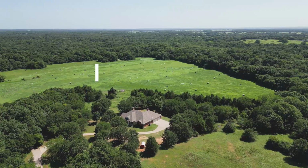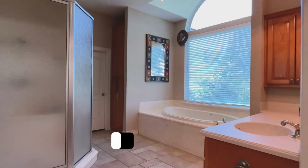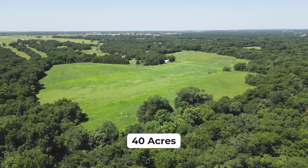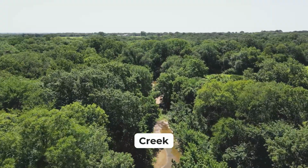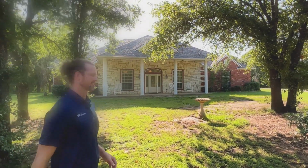We're here at our newest listing, 1066 Hightower Lane in Sadler, Texas. It's a beautiful 3-bedroom, 2.5-bathroom home, just over 2,700 square feet. It's on this beautiful 40 acres. It has a creek running through the backside, mature trees, whitetail deer, turkey, all kinds of wildlife. Let's go check it out.